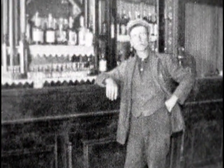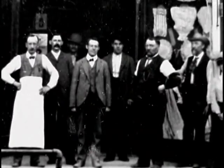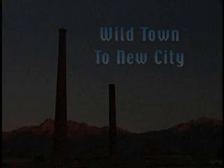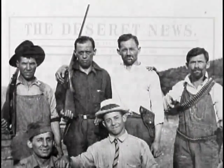It was very wild. In fact, it was said that if you couldn't find a drink anywhere else on State Street, you could find it in Murray. At one time, Murray had 43 bars and saloons. Plus, there were a couple of breweries. It was about the time one of those breweries and the local dance hall were burned down by smelter boys. The push began to make Murray an incorporated city.